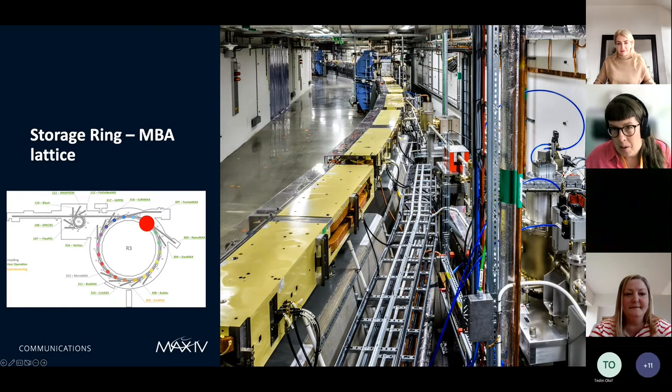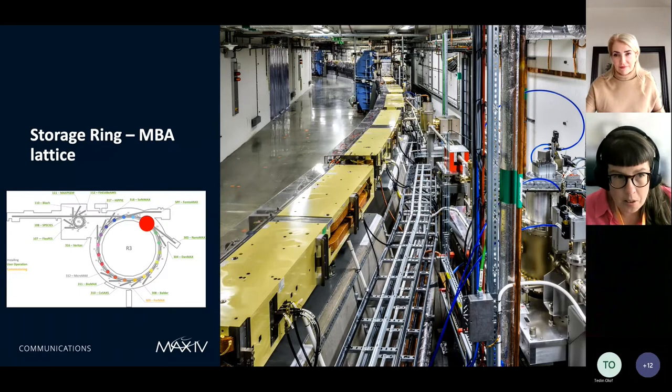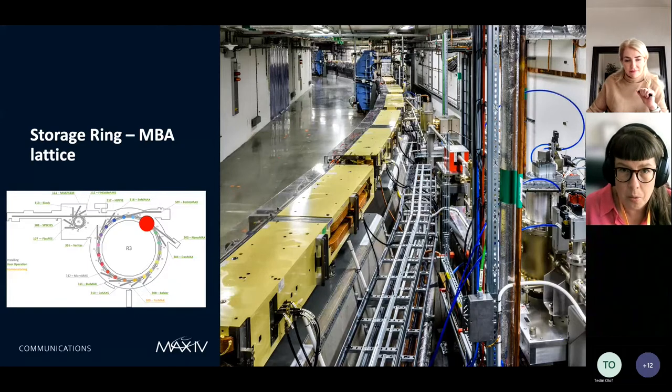So we have had people from light sources all over the world visit, and we are very open. Everybody can get the drawings pretty much for this setup of magnets so that they can make their own or even better. But we're very proud to have realized the first of these 4th generation light sources here in Sweden.